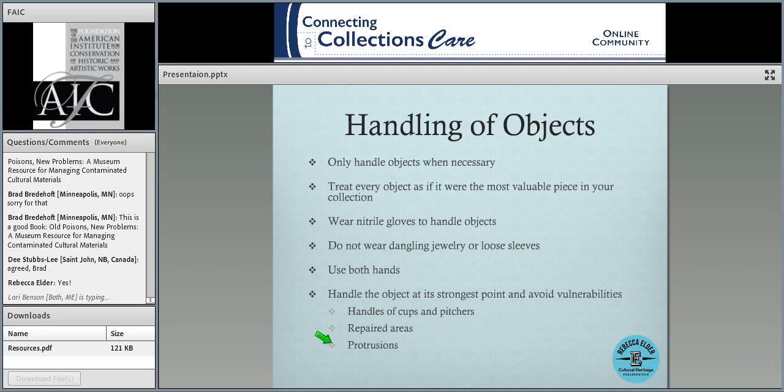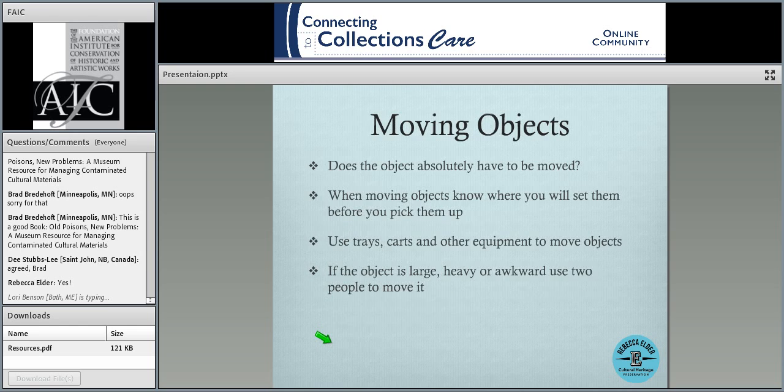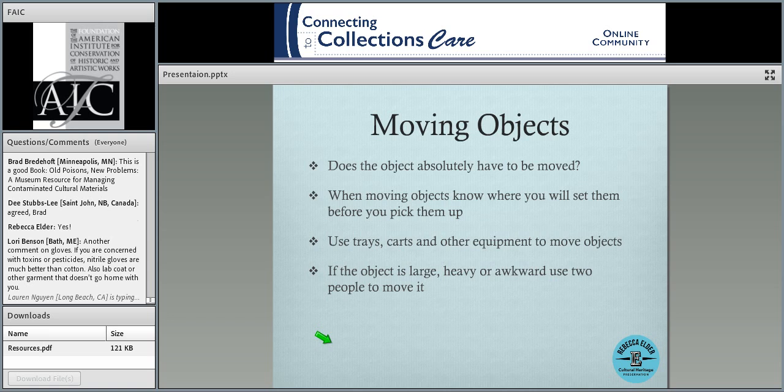If you have an object that is in two pieces, like a teapot with a lid, you're better off to handle it in two pieces. So don't put the lid on the teapot and move the whole set. Move the teapot, then move the lid. When you're moving things, again, do you have to move the object? If you don't have to move the object, leave it in place. If you're moving something, know where you're going.